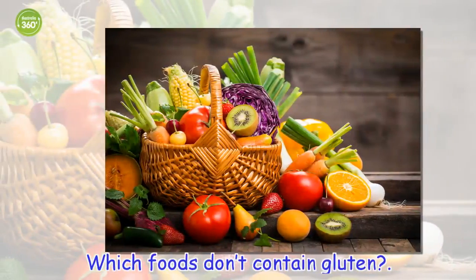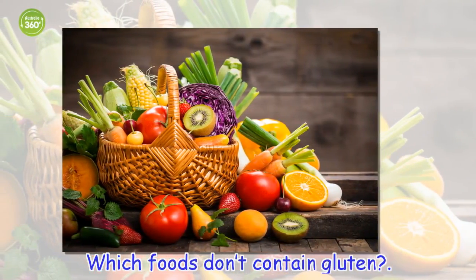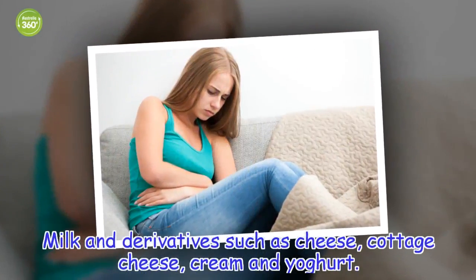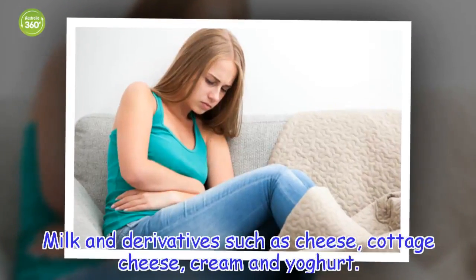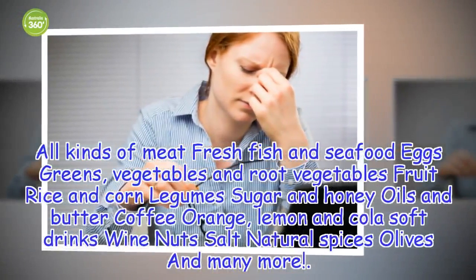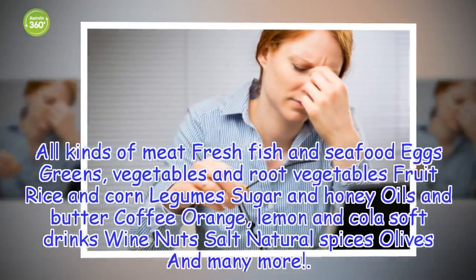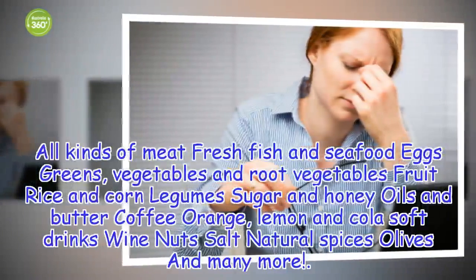Which foods don't contain gluten? Milk and derivatives such as cheese, cottage cheese, cream and yogurt. All kinds of meat, fresh fish and seafood, eggs, greens, vegetables and root vegetables, fruit, rice and corn, legumes, sugar and honey, oils and butter, coffee, orange, lemon and cola, soft drinks, wine, nuts, salt, natural spices, olives and many more.